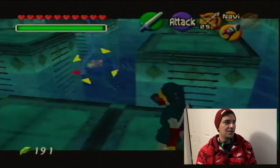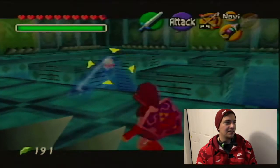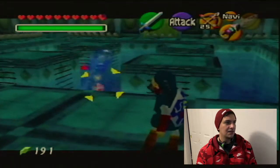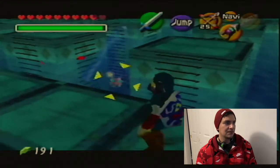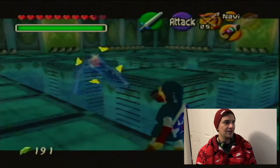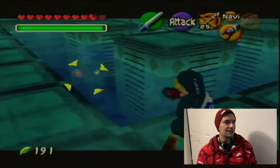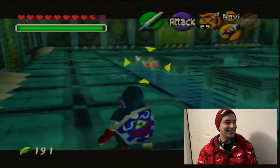Now more arms do appear as you progress through this boss fight. Just beware of that. That was kind of dumb. Come on, baby. There you go. Stop moving around so much. Oh, nice! See that snatch, dude? Snagged ya.